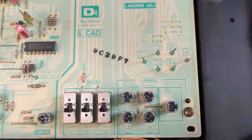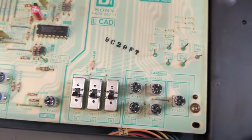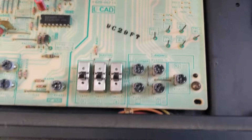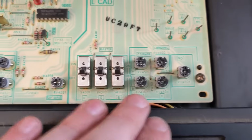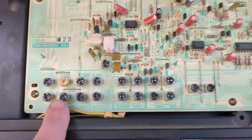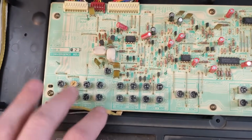when you get to larger tubes, the magnetic field of the Earth will start to affect it. So depending on which direction it's facing, you may need to adjust these landing controls. Most of these were not working, and the convergence was really bad.